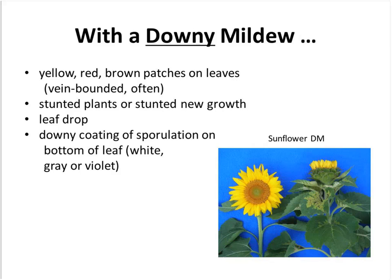Sometimes we see leaves drop off the plant when they have a downy mildew, and always we will see under humid conditions the sporulation of a downy mildew on the underside of the leaf, and it can be white or grayish or even in the case of snapdragon, a violet color. The fact I just told you that the sporulation is on the underside of the leaf is occasionally not true. Once in a while you'll see downy mildew on the upper surface of leaves as well if the conditions are extremely, extremely humid.